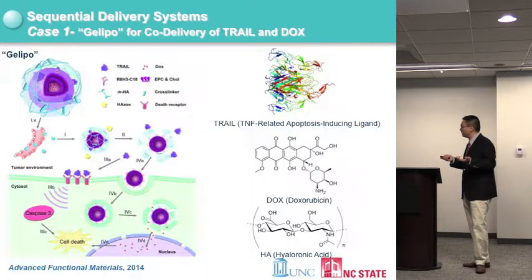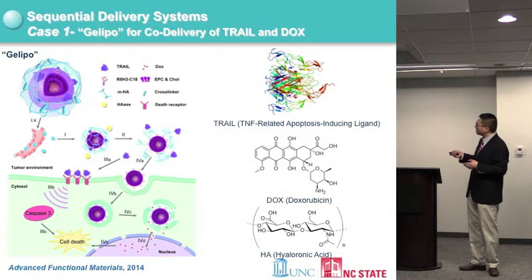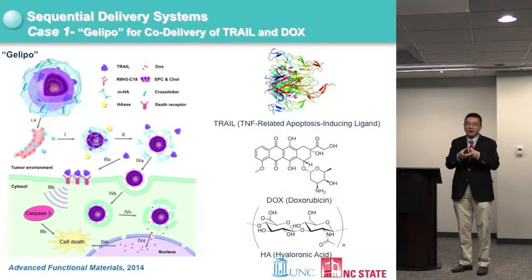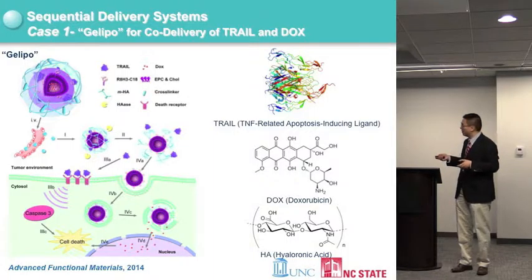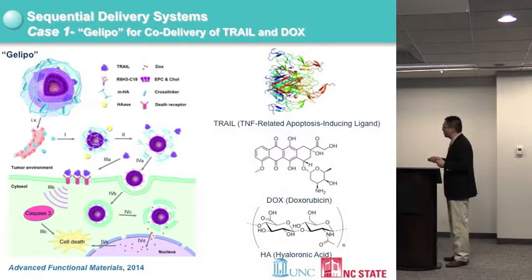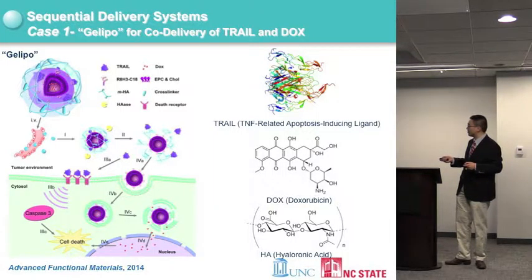For drug delivery, a programmable system can also be quite useful. It is actually quite complicated, so I will just briefly introduce it. We apply a core-shell nanocarrier, with a core and a shell in one nanocarrier, and we deliver two different drugs. One is a protein drug, the other is a small molecule drug. The small molecule drug we can deliver to the nucleus, because its most active site is in the nucleus, and the protein drug we can deliver specifically to the cell membrane.